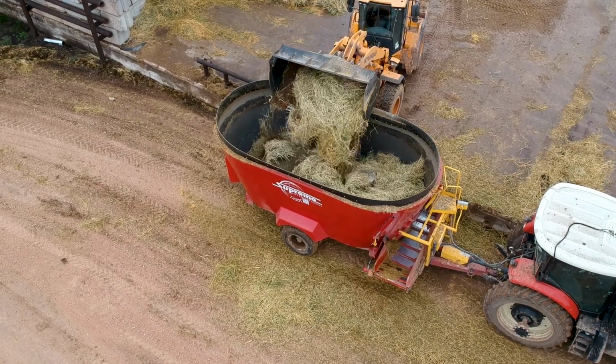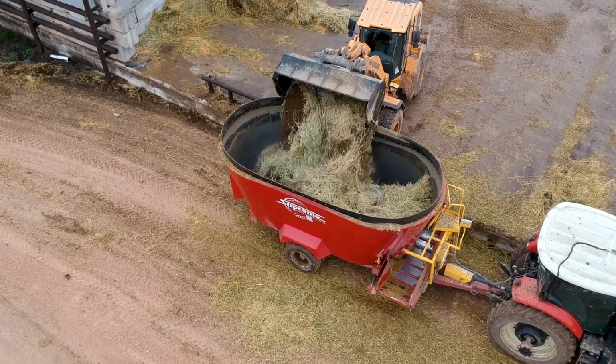The cabin size is great. Getting in and out of it's no problem at all. You can see out of the loader real well whenever you're getting into tight places, and you'll be able to see what's beside you, behind you, and it's just been a really great loader all around.